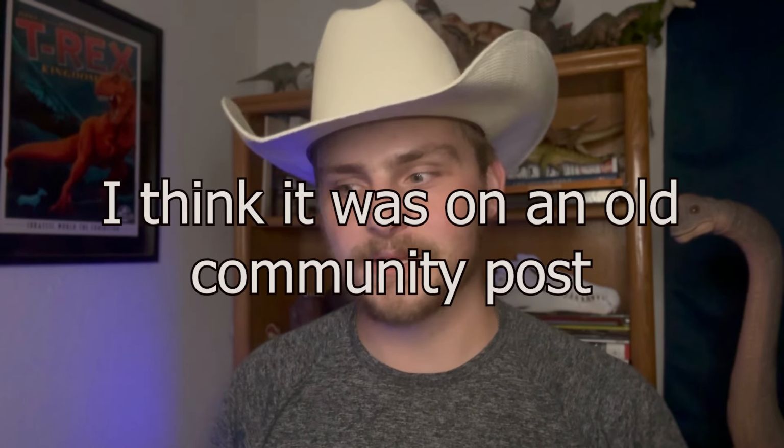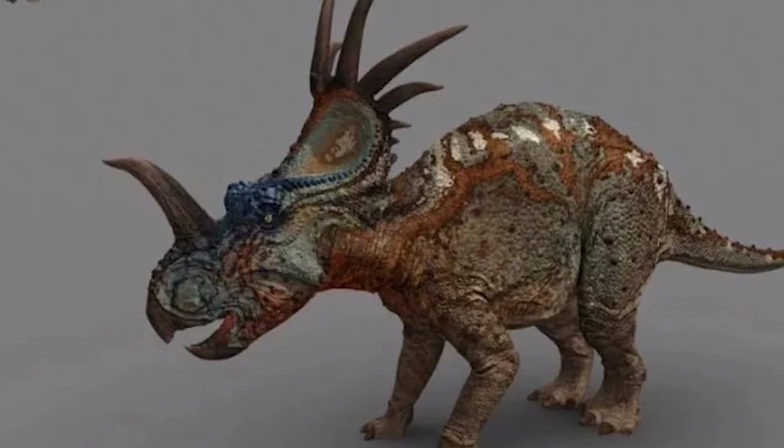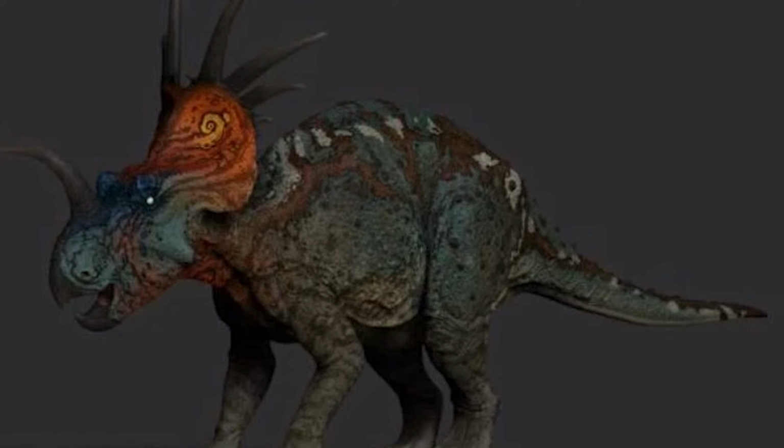Someone mentioned this to me in the comments, and I haven't been able to find your comment, but if I did find your comment, then I'm going to put it right here. Thank you for mentioning this to me. Apparently, Styracosaurus was planned for Dinosaur Revolution, but it did not end up showing up. Now, I think that I found the correct images for this. If not, then I'm sorry, but here's what I found. This looks cool. The colors look amazing, and the whole model looks amazing. I would have loved to see it in Dinosaur Revolution. While doing this, I also learned that Spinosaurus was apparently supposed to be in Dinosaur Revolution.